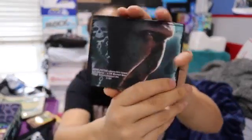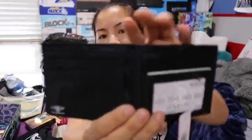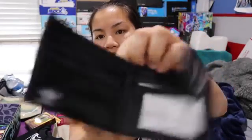The next item we got, this is awesome. We got a Harry Potter wallet. I love this. I feel like I might have gotten a wallet like this before. You have Voldemort on this side. And then you open it up and it's just your standard wallet. You have an ID holder. And nothing too fancy, but still a cool wallet. It's from the company Buckle Down.